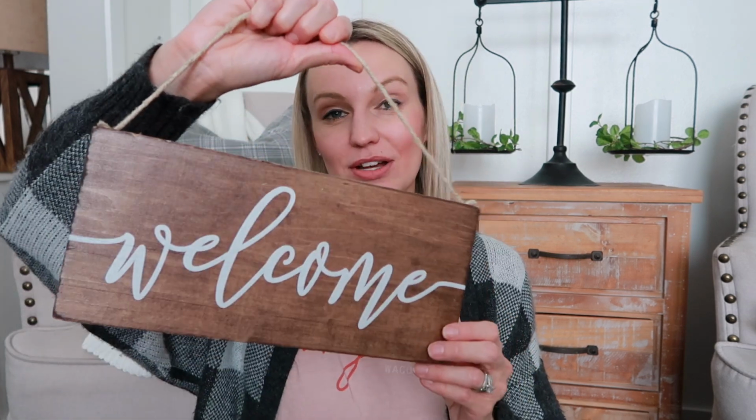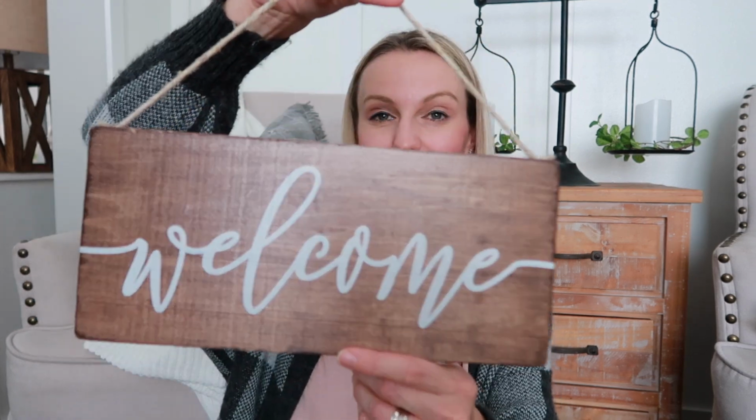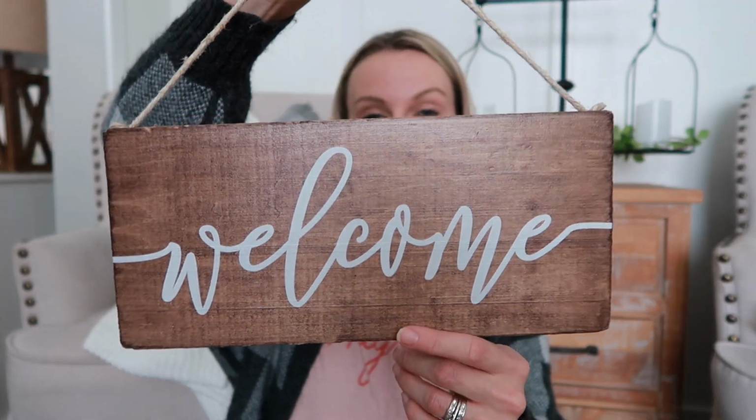But it is this welcome sign for your front door. Now it doesn't have to probably go by your front door, on your front door. That's just where I use it. But it's like the perfect size to hang right in the middle of your wreath, and of course it's very like neutral and cute, or you can use it throughout the year whenever you want.